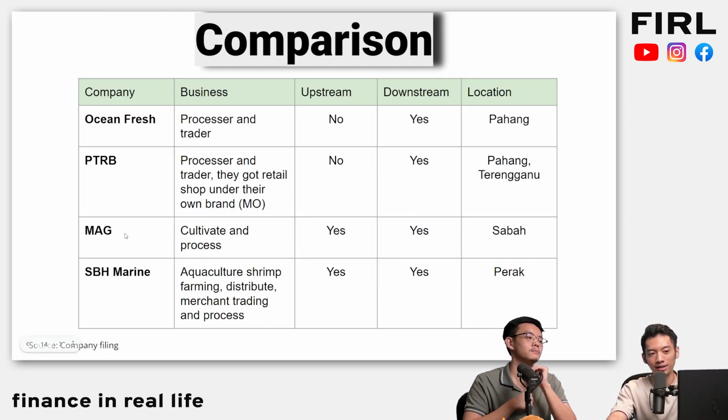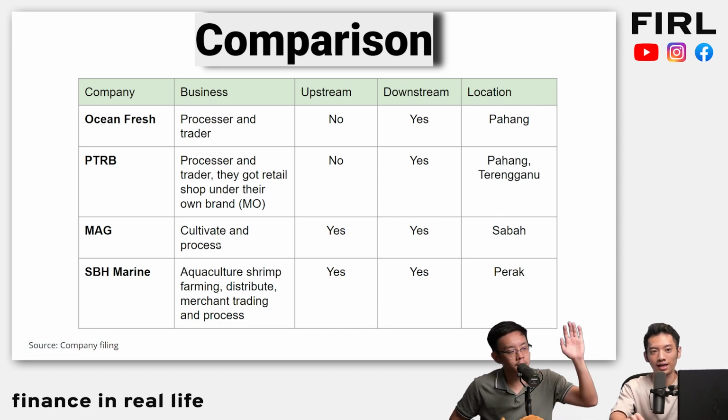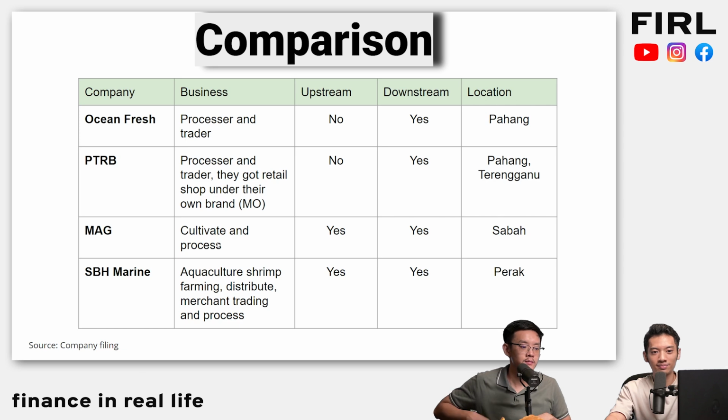M&G is also another company that does cultivate and also process. So they are related to, oh, sorry, I made a mistake. MAG is Sabah, SBH is Perak. I think because you see the SBH name, it's like Sabah. So you can see who is in the upstream and downstream sector, and then you can see the location. Interesting, Ocean Fresh and PTRB are in the same state. So maybe they are very close competitors.